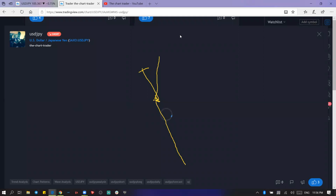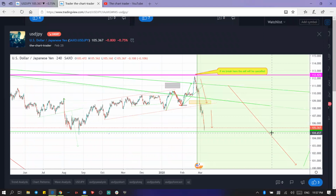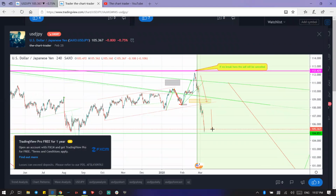All right guys, this forecast was posted before the move even happened. Let's see what happens after. And here we go guys, exactly as we expected. We do still expect more to come to the downside. But we can also have some sort of correction at this point and then continue down. So for now, we're only looking downside on the USD JPY.